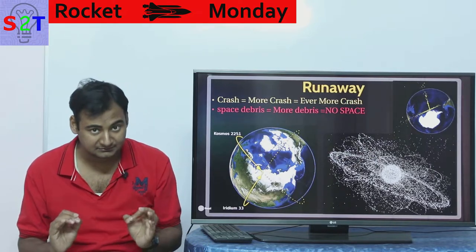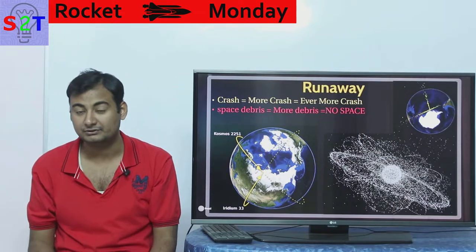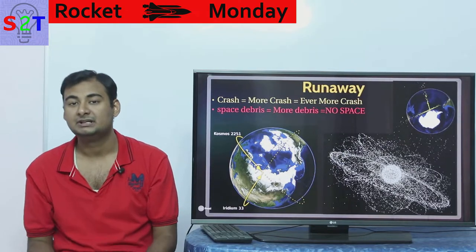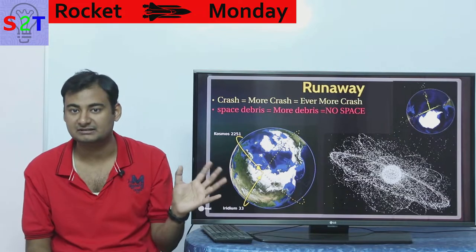Now be mindful, when I'm saying no space, it's not that this whole area will be littered that we can't see through it. It will be invisible to us, but because there will be so many small particles traveling so fast, any rocket trying to go through it will get destroyed by it. That's the fear aspect of it. It's not that we can't build something that can withstand it.